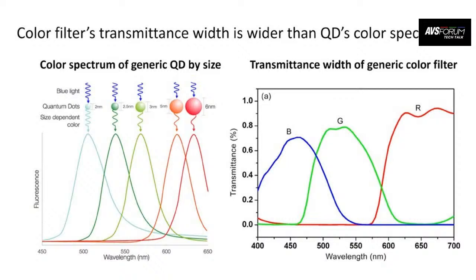So not only is it just better for accuracy in general, but wider color gamut. And there's some other benefits to QD-OLED as well, but it really is a major departure from how color's been produced for a number of years.